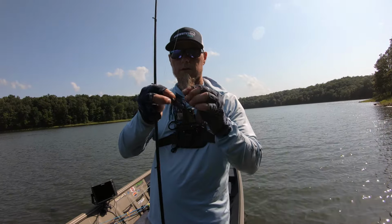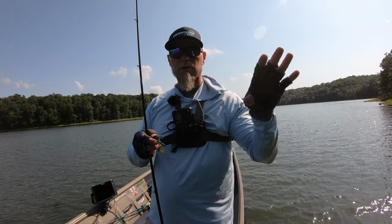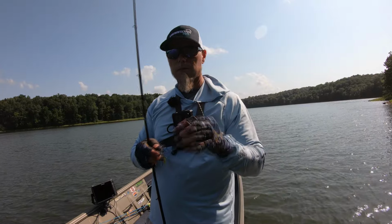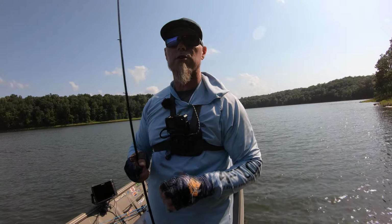I mean, it really just screams bluegill, and I think that's what they're feeding on. I was getting a bunch of bluegill bites, but flipping right up next to that standing timber and letting it fall down and just kind of popping it a little bit, and they would either take off with it or they would slam it. And that's kind of what got me curious about the fall rate.